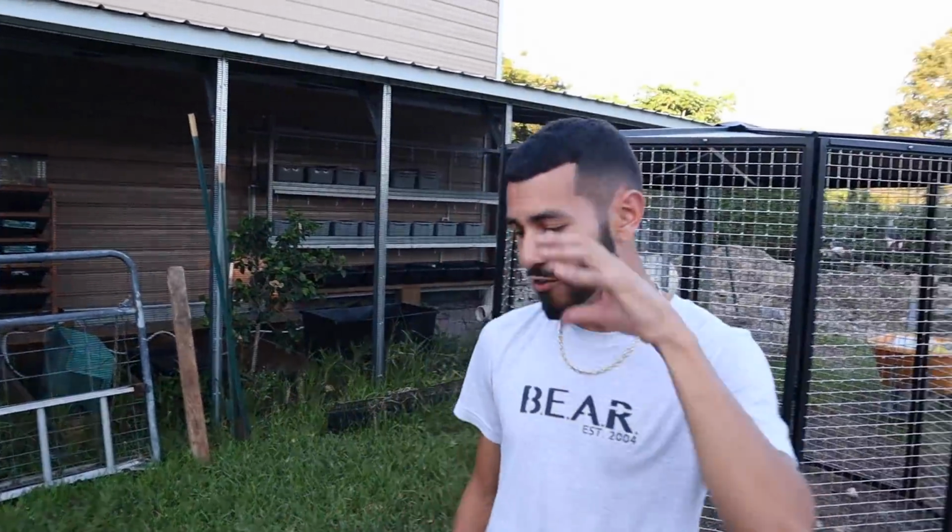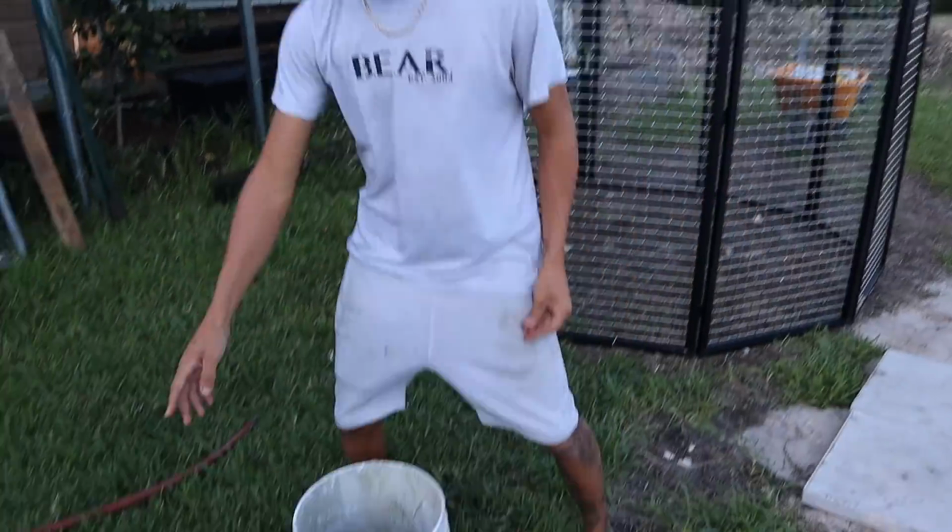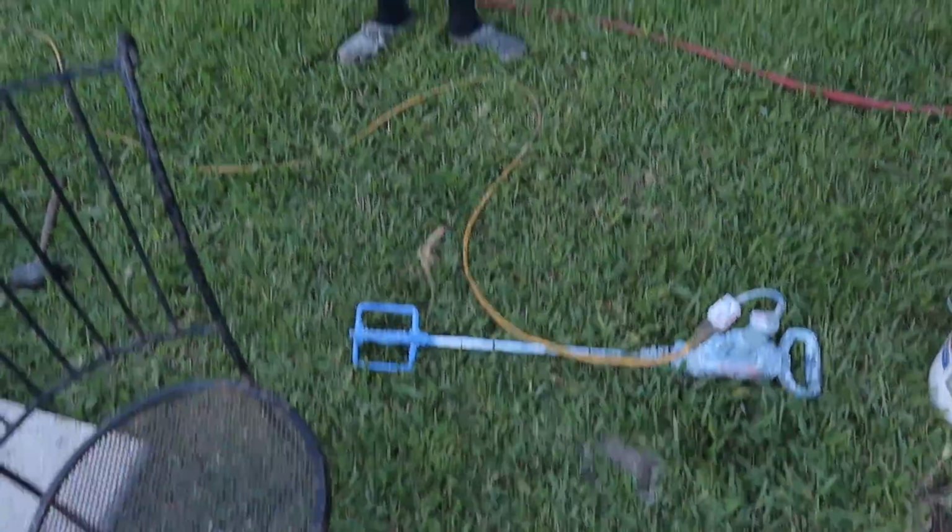All the tortoises are eating. Everybody is having a good old time eating food. We just got a little concrete mixer. Jacob brought it because he's like, we're not stirring that with a shovel. It's normally how I do it. I guess I just, I don't know, work smarter, not harder.